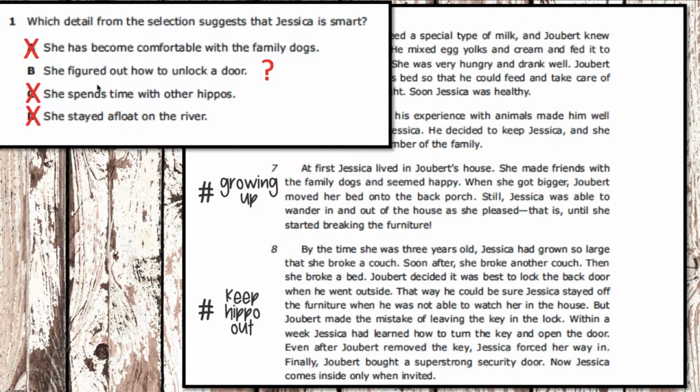So we're going to cross that one out, and it looks like the one we thought was right actually is, because I think it's pretty clever for her to figure out steps to unlock that door. She had to turn that key to open it. So that is our correct answer. And we got to use these hashtags over here to look back to see exactly what was going on with these specific sentences they were mentioning.